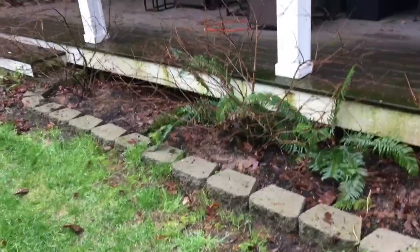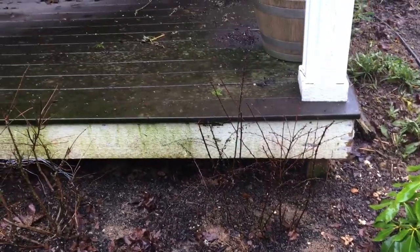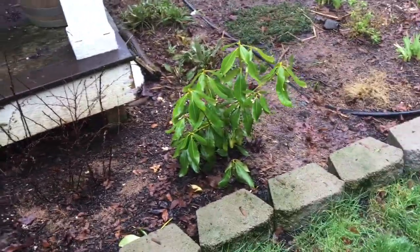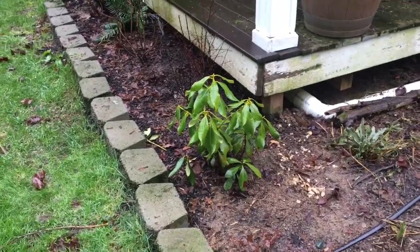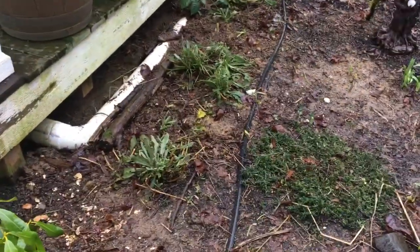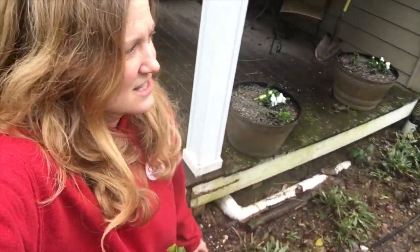Right here are my button bushes. They're still dormant. Got sword fern, a couple of them. There's a, oh my gosh, I can't remember what it's called now, but I'll put it on the screen. Rhododendron, that was one of the very first plants I planted here. That little guy, I think he's going into his third year now. Rose Campion, and a couple of containers. That bed right there has a lot more in it this year than it did last year.